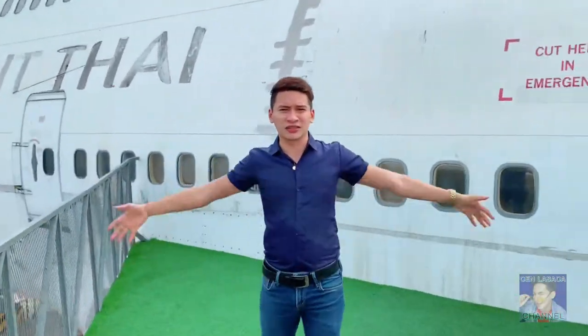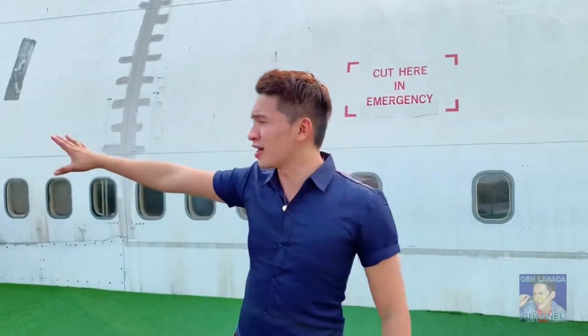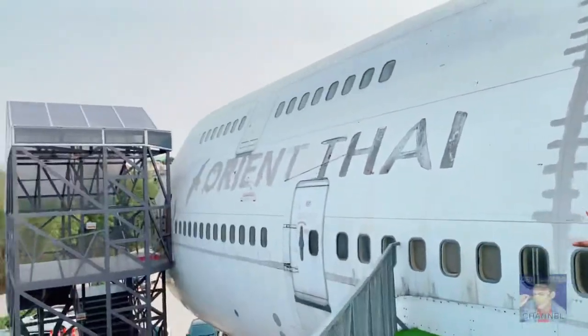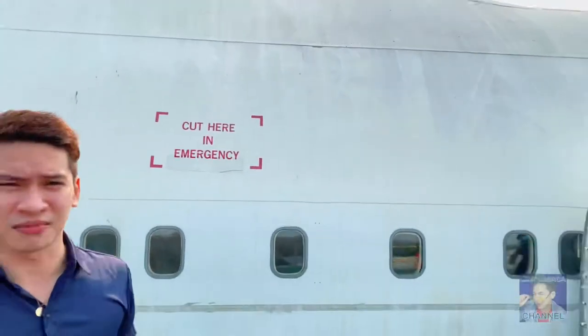Okay guys, as you can see, there's an empty space where you can take pictures and you are able to see or to take the whole plane, the 747 plane.